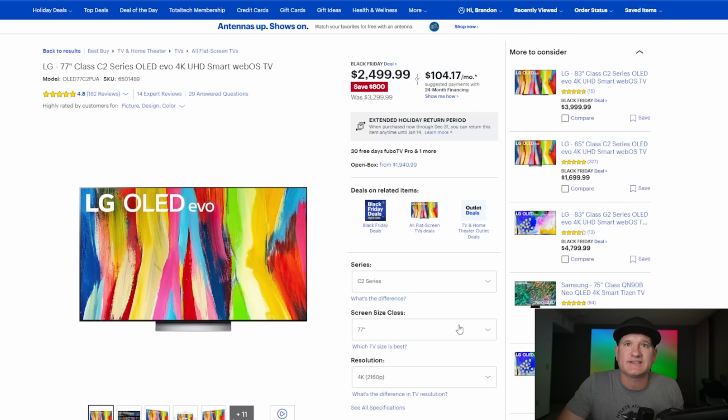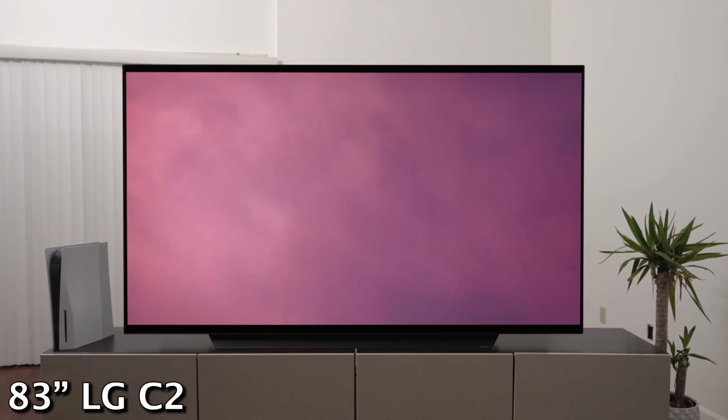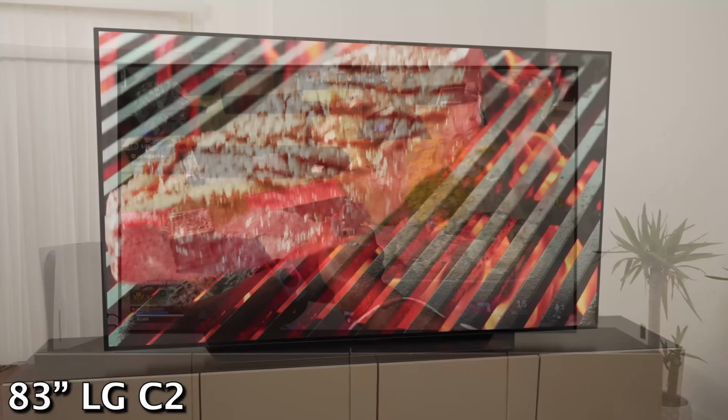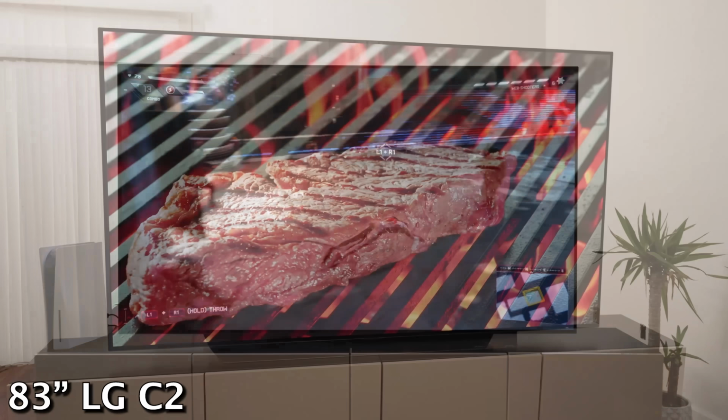So we're talking a 77-inch for $2,500. And of course, $2,500 is still expensive with regards to just general purchasing. But for this TV at this size, it's nearly $1,000 less expensive than last year and the year before around Black Friday. They were selling these 77-inch OLEDs for like $3,500. So now you're talking about one of the best OLED TVs, one of the best gaming TVs, period. Fantastic, bright HDR, awesome gaming.